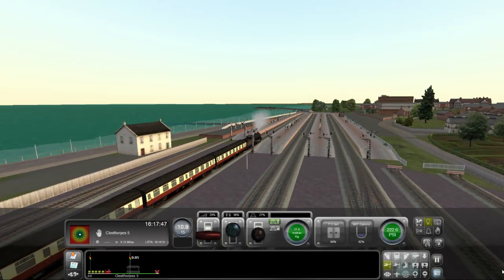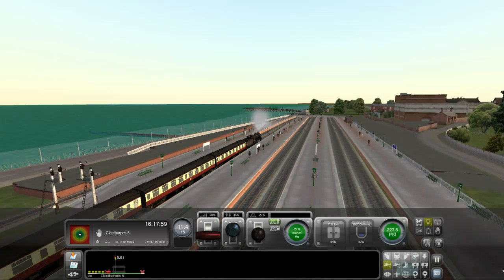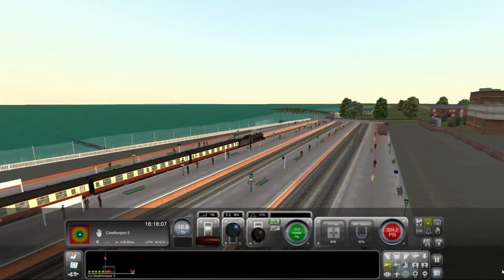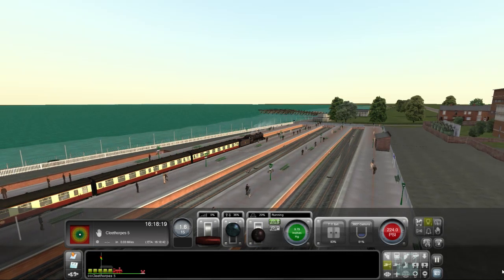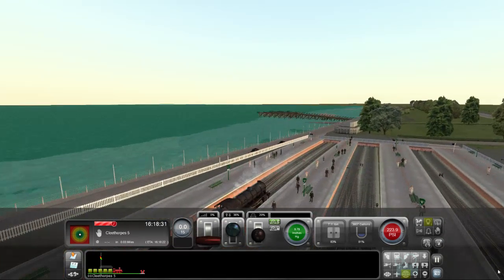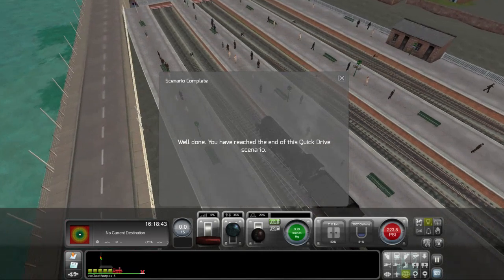Okay, let's see. All these people waiting for us. And there's the pier at the back. Right, we've got to think about some brakes. Stop there for a reason, because I'll show you. When it lets me do it, let's go back that way. There's a crossover there. Oh, I've gone too far.